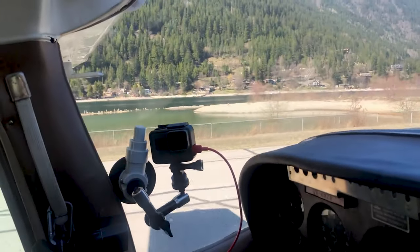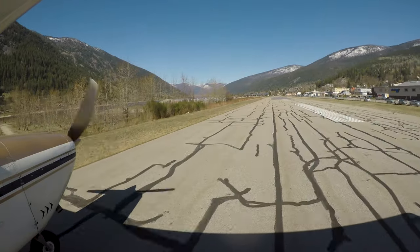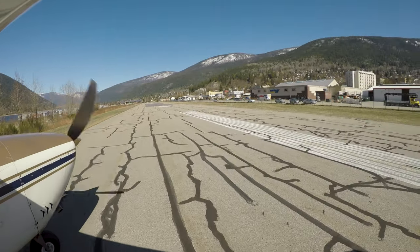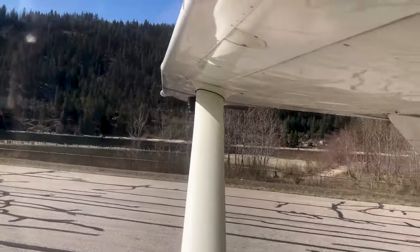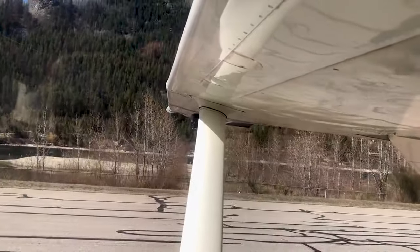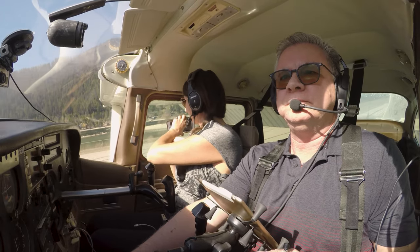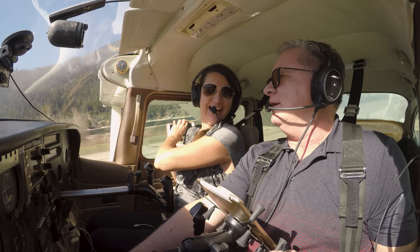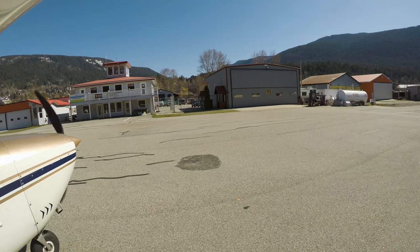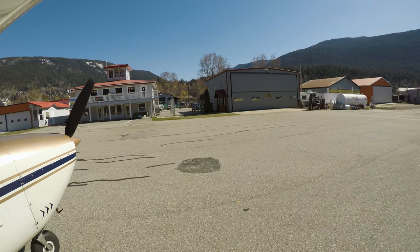Traffic, Gulf X-ray Zulu Sierra, just touchdown 04, gonna backtrack, Nelson. But I got the wind right based on the weather. Nelson traffic, Gulf X-ray Zulu Sierra, backtracking 04, Nelson. That was something I've never done before. Good job. That was crazy.